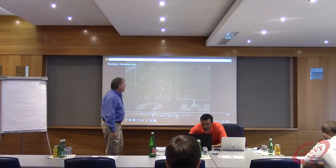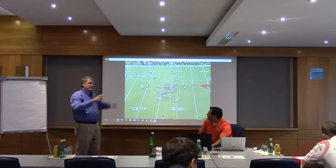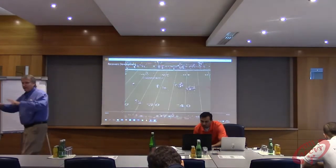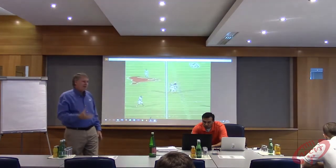When the ball is thrown behind them, their whole body is turned back to the ball. And we work on that in practice. So when the ball is thrown behind them, they're turning their body. That's the language we use with them. Turn your body back to the ball. Turn your body back to the ball.